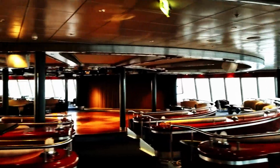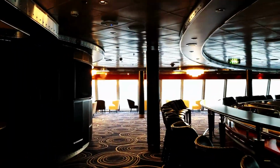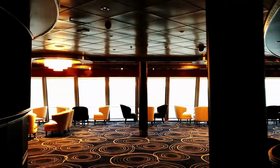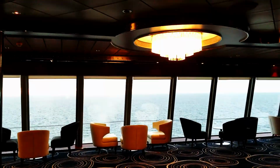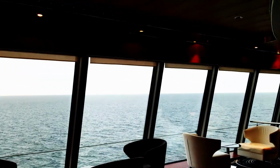But there's a dance floor up here, and they use this quite a bit for events. In fact, in some of the videos that I recorded, you'll see the Spinnaker Lounge where they're interviewing. For example, we did an event where they interviewed, well, not all the officers, but some of the officers on the ship, and that was held here. It's just a really nice venue.